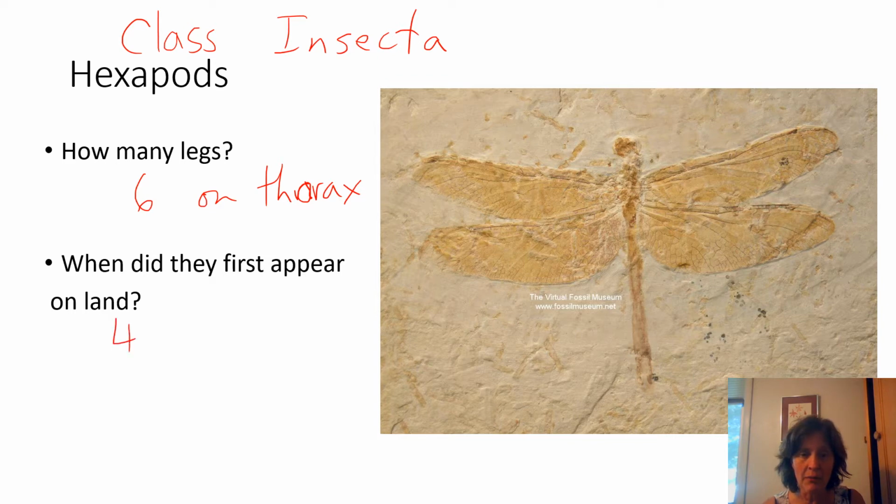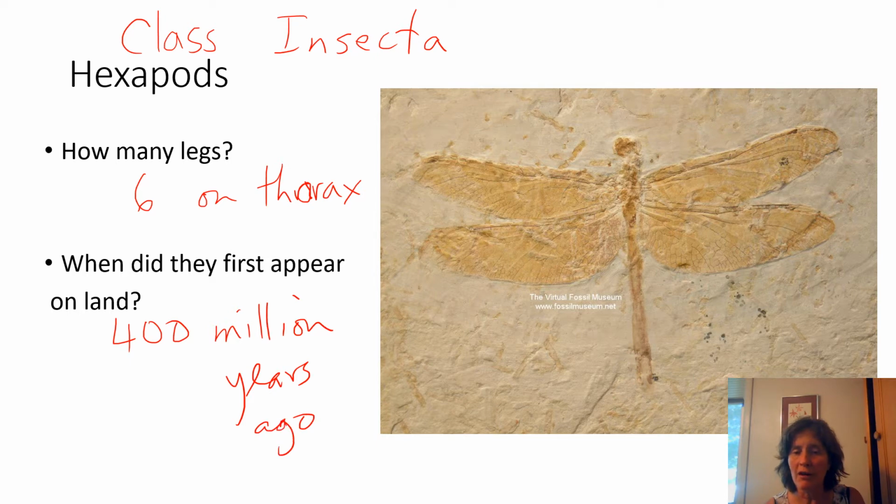They first appeared on land about 400 million years ago. And we have good fossil records of flying insects from around 300 million years ago. So flight wasn't necessarily one of the first things to evolve in the insects, but it was a major aspect that made them successful. We'll see that in the next slide. So this is a fossil dragonfly.